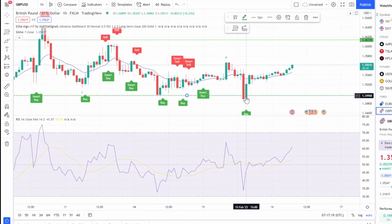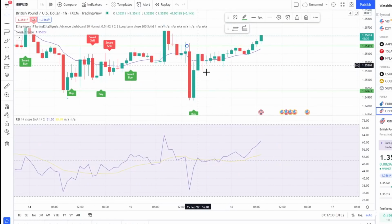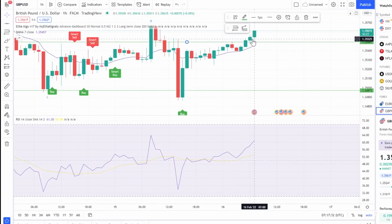Again, market fell back down, touched this order block, resisted it, and shot back up for a buy. Over here to get your second order block would be over here. So here you can see market shot up and back down again. The market's busy breaking through this order block.